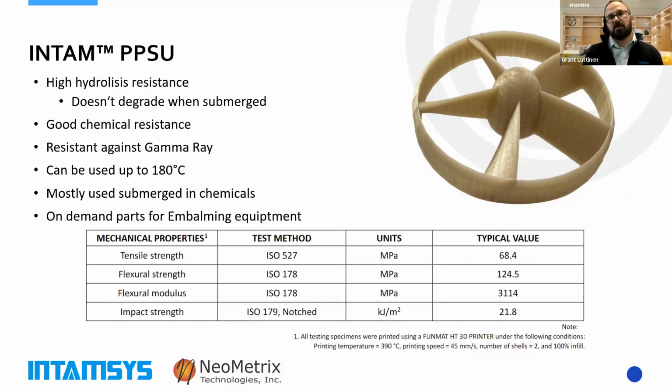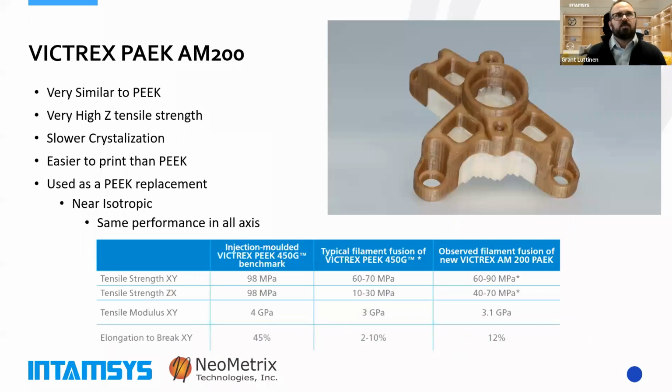One of the applications that we've seen PPSU used for is on-demand parts for embalming equipment. So, pretty weird application, but if you think about it, embalming fluid is basically a cocktail of chemicals that needs to be pumped through a human body. Those pumps have mechanical parts that fail. They're not resistant to supply chain issues. So being able to 3D print PPSU parts for embalming equipment is a huge value for this application.